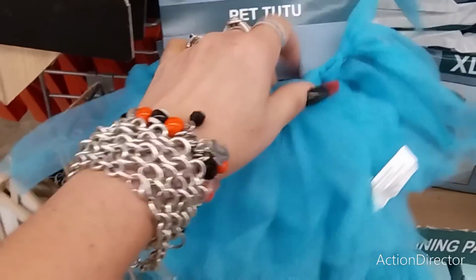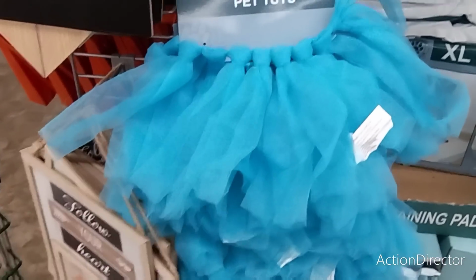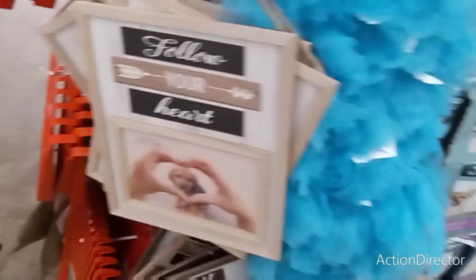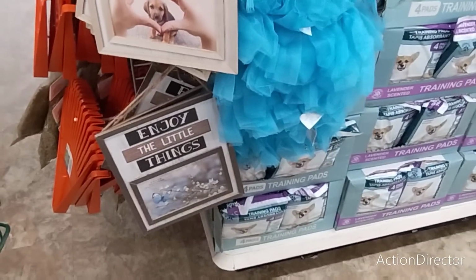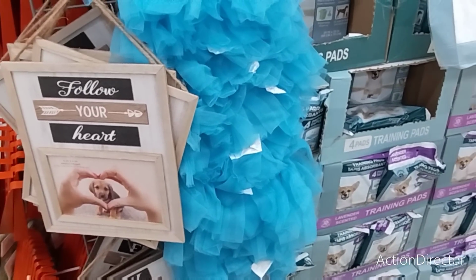Alright, for the pets, they have the pet tutu. Yeah, this would go over Fancy's toe, maybe. But for smaller dogs, it's great. It also comes in pink as well. Then they have Follow Your Heart. Follow Your Heart and Enjoy the Little Things. So cute for pet owners or others.